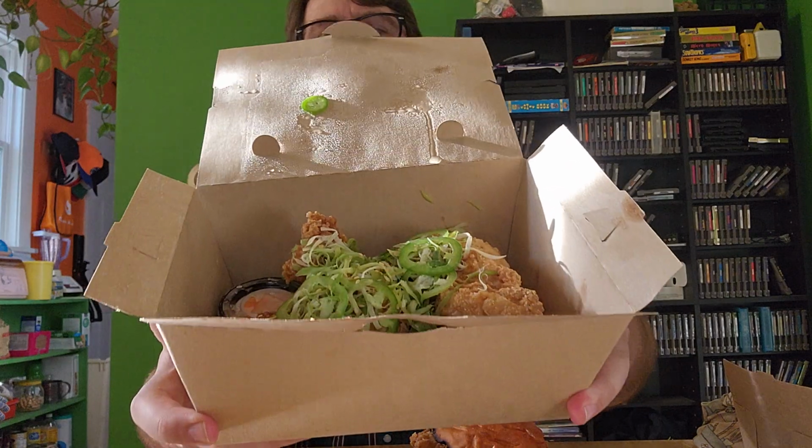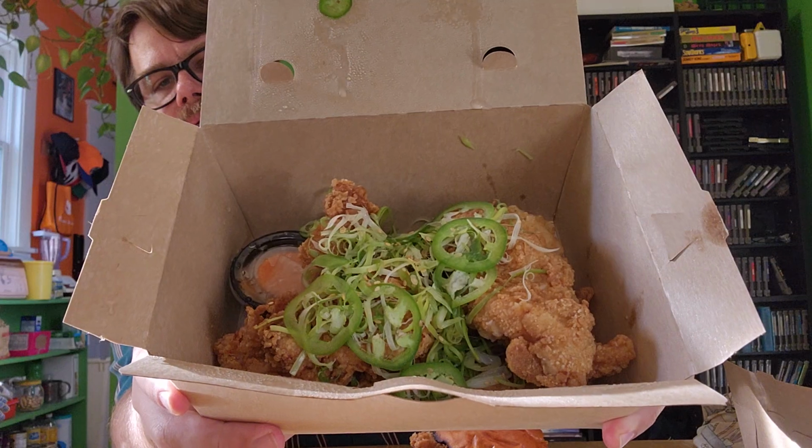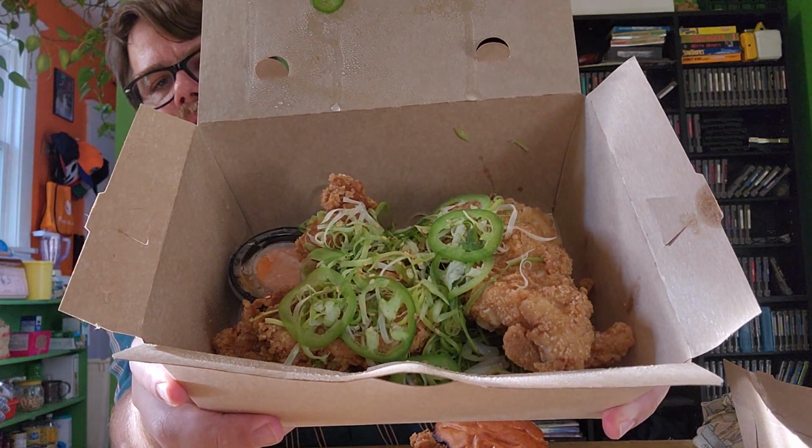Now, that being said, I also do have some of their boneless chicken pieces. This is a 4-piece, and it is absolutely packed to the brim with pieces of chicken, and it looks like it's covered in shredded green onion and jalapeno. But what I'm really interested in is the chili crunch sauce. So I'm going to open the chili crunch sauce and take one of these large chicken pieces, see if this jalapeno is really hot.